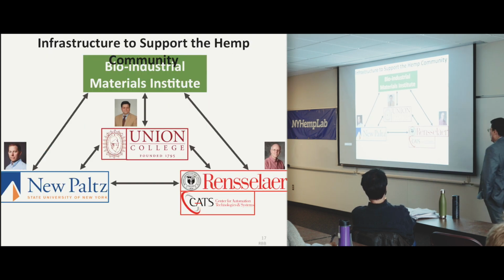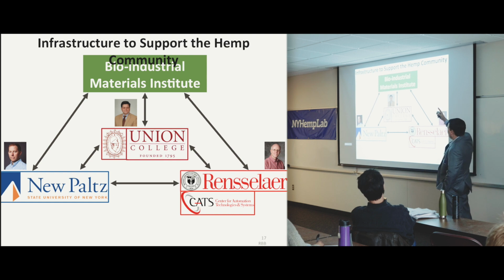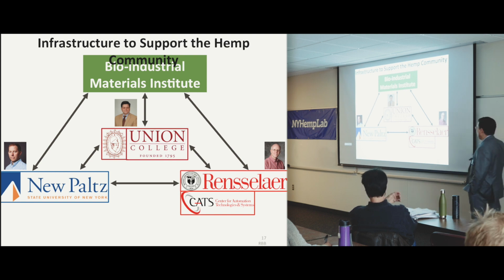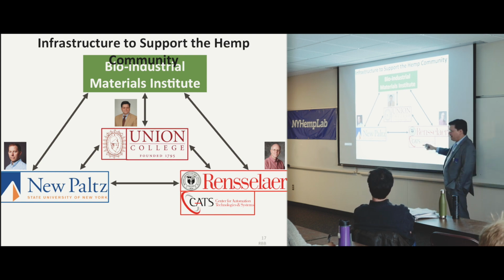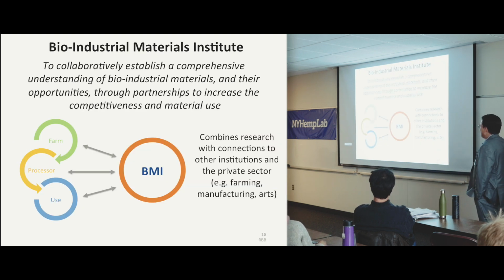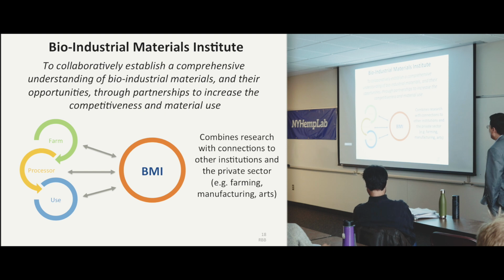So here we are. We started the Bioindustrial Materials Institute. We're complementing our skills. We're bringing in other people that we know in different areas. We're trying to grow this to make sure we get ahead of the problems. And this is kind of the mission of the Biomaterials Institute, is to collaborate, establish a comprehensive understanding of biomaterials.